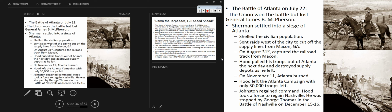Conflicting reports: did Sherman burn it? Did the Confederates burn it? This is still one of those historical debates that continues. So Hood leaves the Atlanta campaign with only 30,000 troops left.